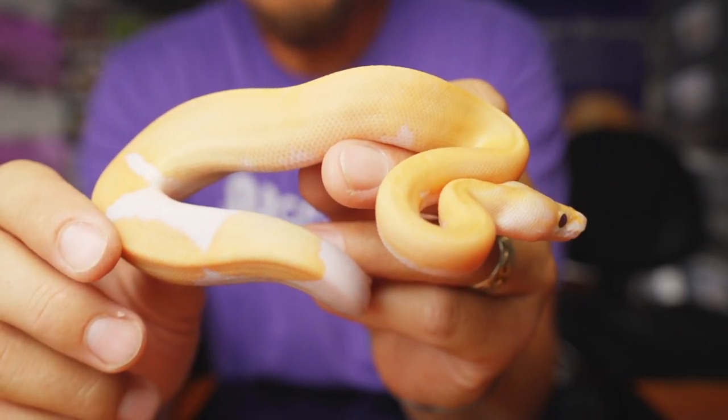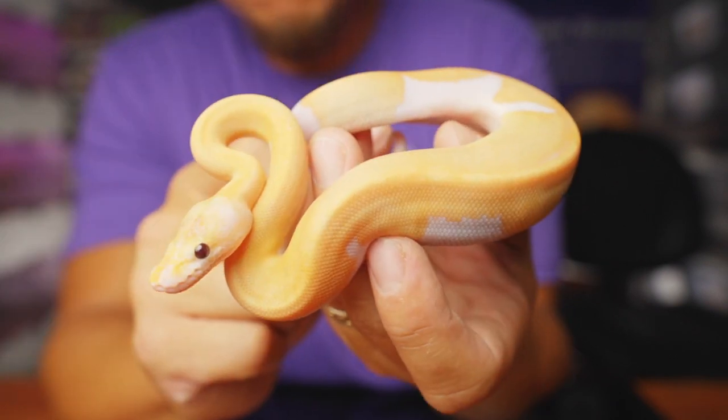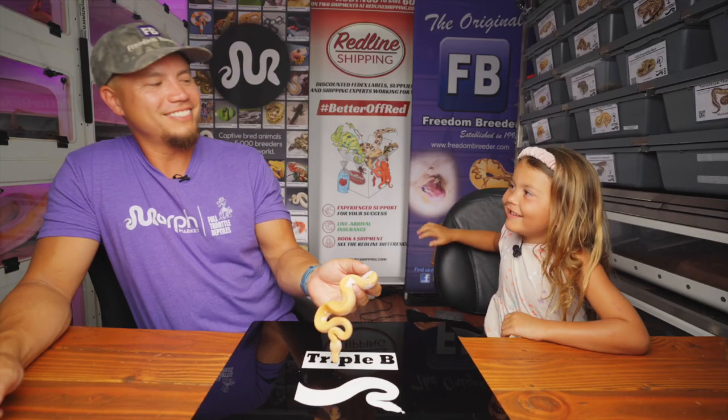Okay. You should better name him. I should better name him? Yes. I'll name him Hoof Doof.